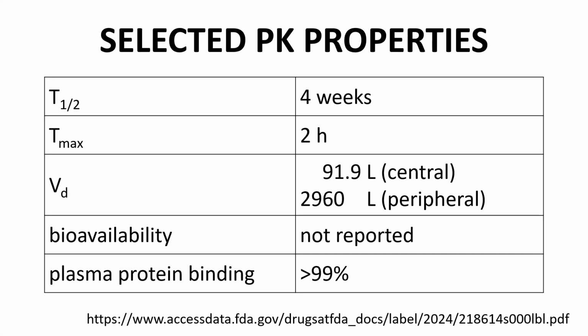Here are some of the PK properties of olezarsen. The half-life is quite long at 4 weeks. The Tmax is just 2 hours following subcutaneous injection of TRYNGOLZA. The volume of distribution is reported based on a 2-compartment model, and the volume of the peripheral compartment is quite large. Distribution is primarily to the liver and kidneys. The bioavailability is not reported, and plasma protein binding is greater than 99%.